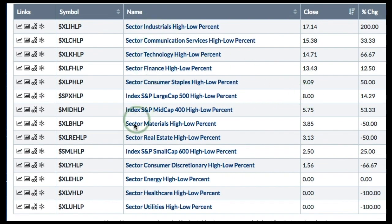So here they all are. You can see the symbols on the left. They all end in HLP. And then the preface, of course, is the sector symbol XLI, XLC, and it starts with a dollar sign because all of our indicators start with a dollar sign, the breadth indicators.